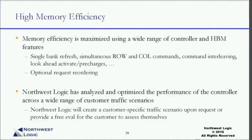As customers come to us, they typically have very specific patterns that they need to make sure are optimized. We deliver evals to them to enable them to do that. We will also put together sequences that will show them the performance they can get. And after doing this over and over again, we have achieved a very optimal controller for maximizing performance. So if you have any questions about that, please contact us, and we'll be happy to help you understand the performance that you can get for your specific design.